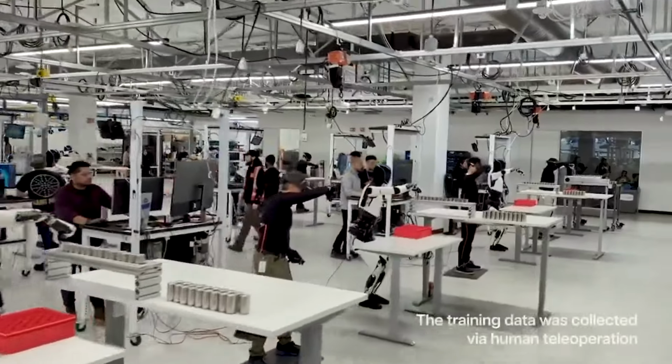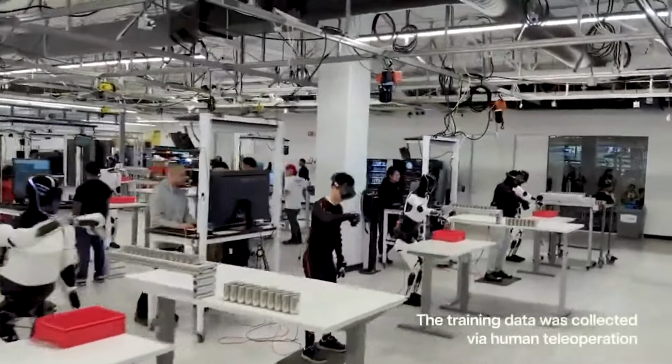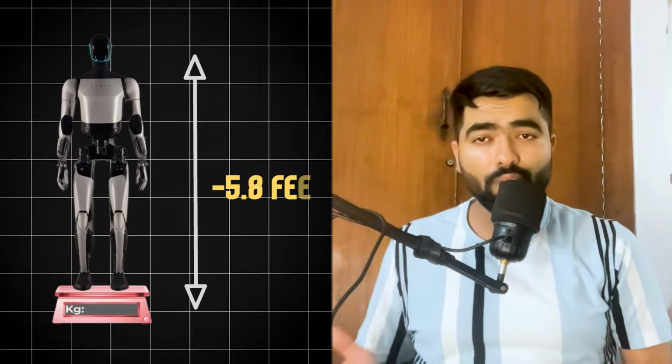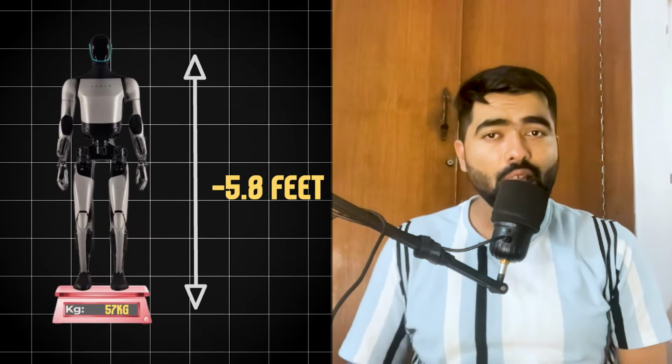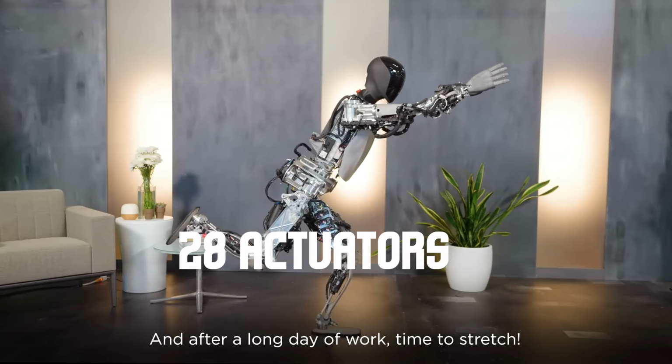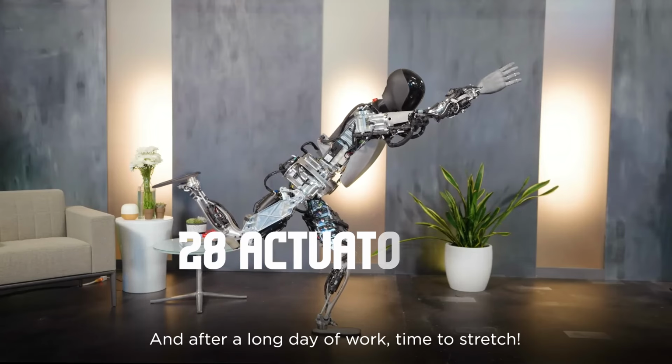Apart from that, Optimus is a powerhouse with cutting edge AI and really good hardware. In terms of height, it is 5 feet 8 inches, and weighs 57 kgs. Payload capacity is about 20 kgs and it has 28 actuators, giving it really flexible movement.